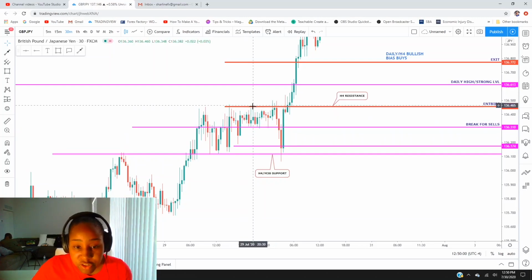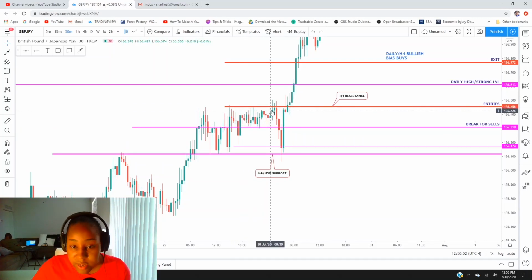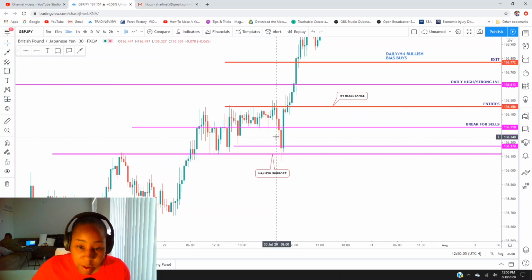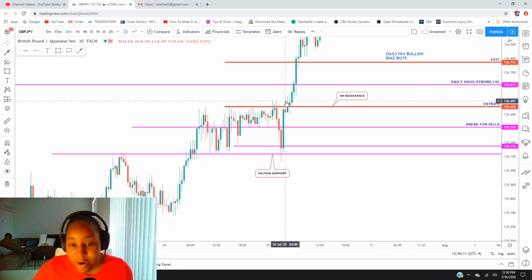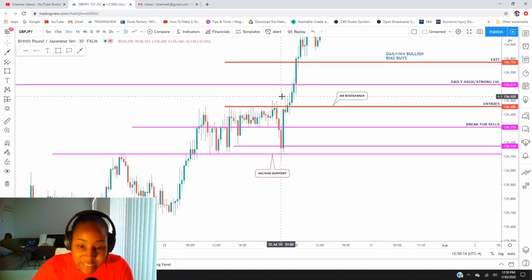Once I saw Asian session was bouncing around like this, I was ready. I had buy stops in place and I had sell stops in place. I took a buy last night because I was anticipating that price was going to push up. For whatever reason, I was anticipating price was going to push up. It wasn't going to come back down. I didn't see any signs for sells.